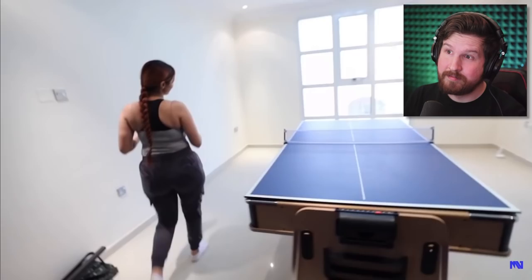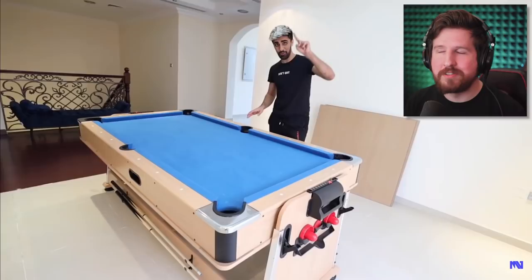Check it out. There's a game table. Look at that. This is no ordinary gaming table, guys. This is actually a 5-in-1. They have an entire room dedicated to this table. There's nothing on the walls. It's just the table itself is this impressive.